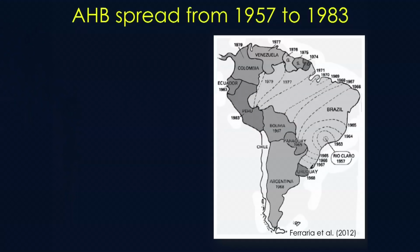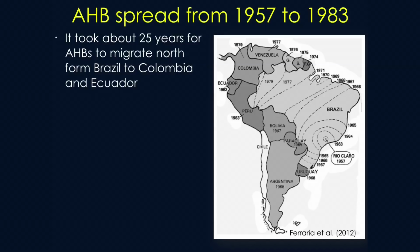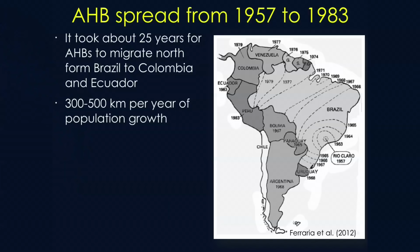So then that happened in 1957. And then AHB, from now on, it's Africanized honeybee, spread from 1957 from this area of Rio Claro in Sao Paulo, Brazil. And then it radiated in concentric circles northward and then westward. This graph shows how many years it took for the Africanized bee to start moving to all parts of South America. So it took about 25 years for the Africanized honeybee to migrate from this area of the initial release all the way to the northern parts of South America, Brazil, Colombia, and Ecuador. By the way, I'm from Colombia, so all of Colombian honeybees are now fully Africanized. There was about a 300 to 500 kilometer per year movement and population growth of this very successful hybrid.